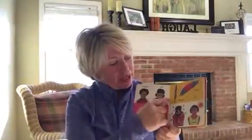Oh, look at that little boy, he's so happy. He reminds me of you, Logan. But this little girl is not happy. She's sad. And look, there's a small elephant and a big elephant. And look, a closed umbrella and an open umbrella. Do you know when we use our umbrella? When it's raining, that's right.